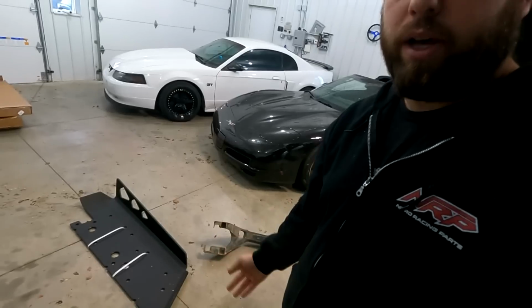Just wanted to show you guys that before I put on these next pieces, because those bolt to it as well, and then you'll never see them again unless I take all this back apart. But going pretty well. I'm gonna keep on rolling.